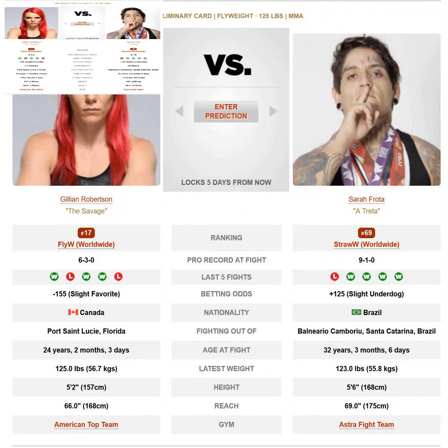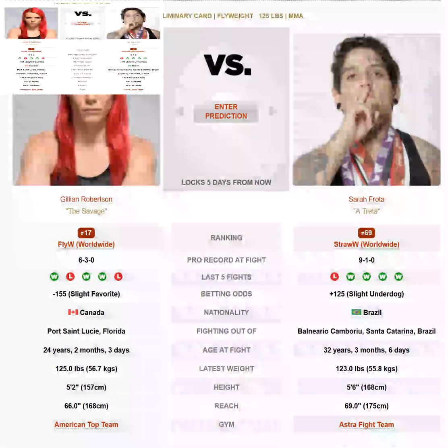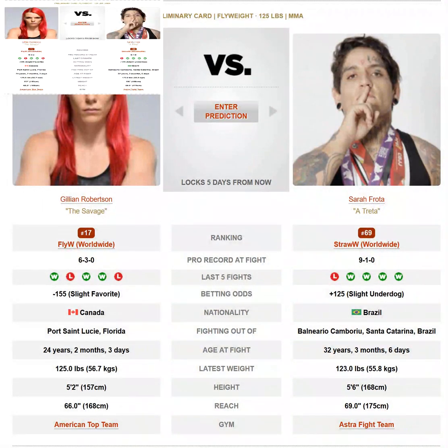But Robertson has 4 submissions. She's been submitted that one time, and she has to have been training submission defense from inside opponents' guards after that. She obviously is going to try not to get caught sleeping again, but if Robertson can just stay heavy, keep top position, land some ground and pound, she should be successful. I see her getting takedowns in this match. Unless she runs into a shot, I think she's not going to get knocked out, but she has opportunities with her submissions. If she can take the back, she could get the sub even on a black belt like Frota.